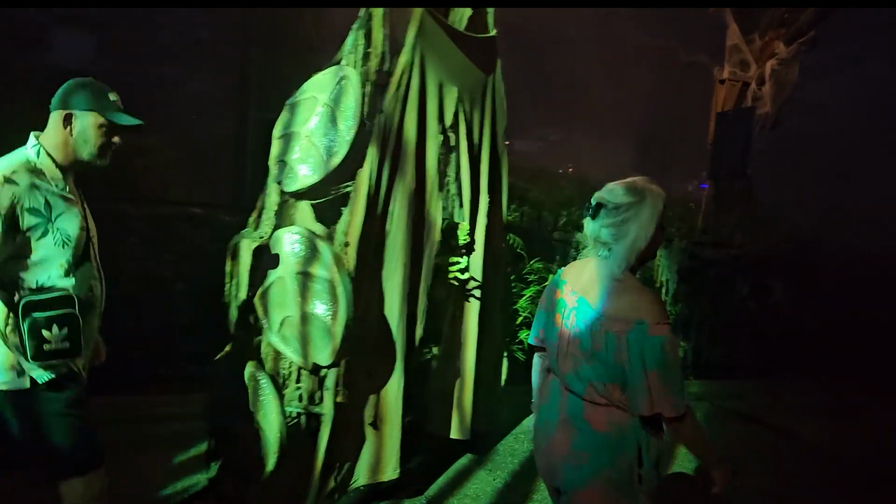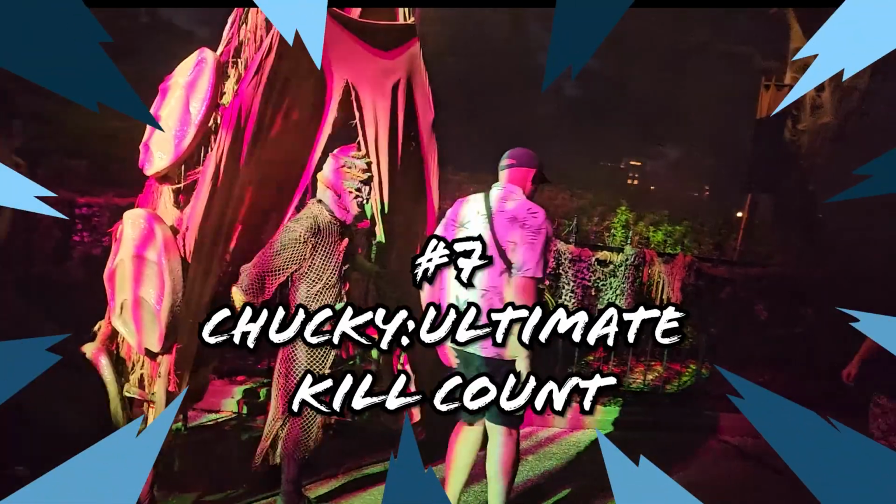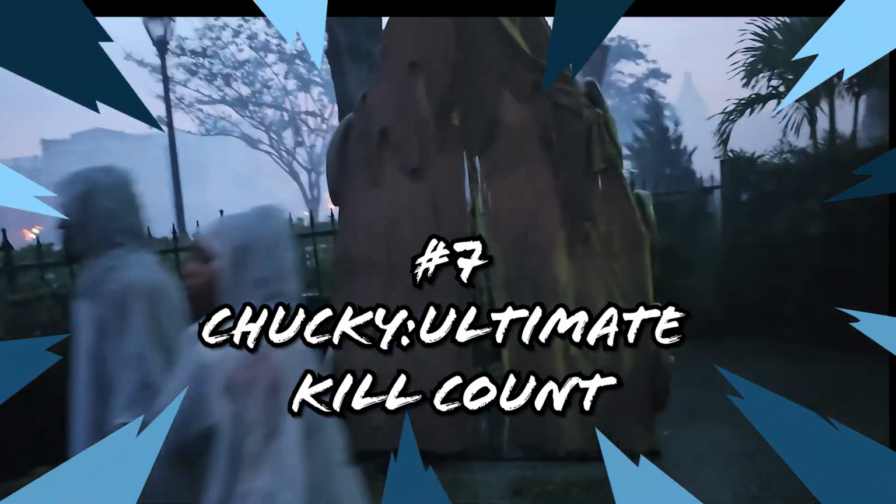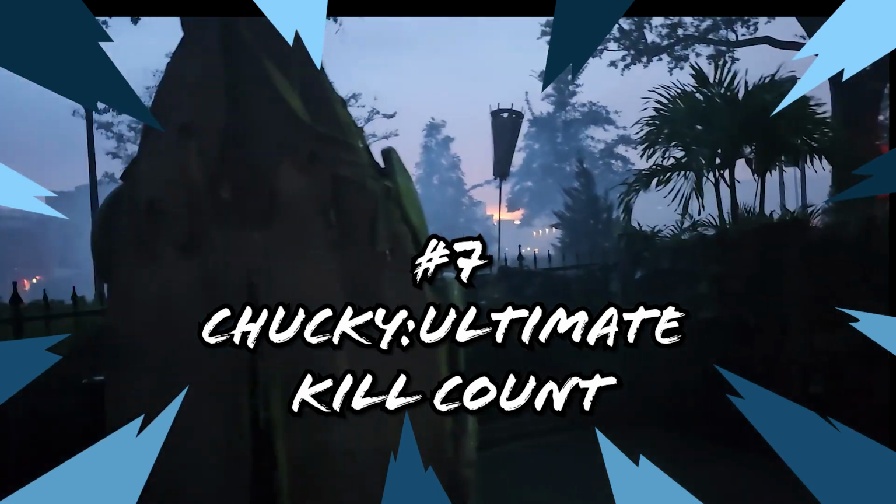For number 7, I went with Chucky: The Ultimate Kill Count. I love Chucky. This was a great house, and Chucky was everywhere, so it was a super cool house. I really like this one.